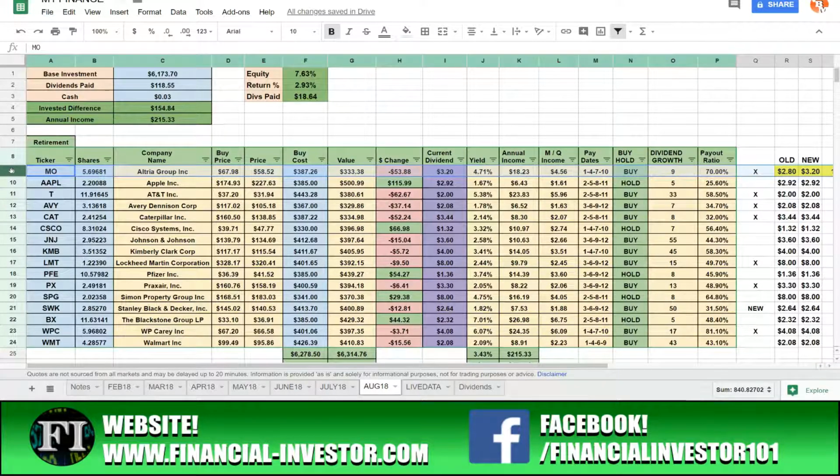So I was able to decrease my unit cost, my buy price, because I was able to average down on them as they're down in my portfolio, increasing my dividend payout in the total portfolio. So I did buy some Altria Group, ticker symbol MO. I bought some AT&T, ticker symbol T. I bought Avery, ticker symbol AVY. I bought Caterpillar, ticker symbol CAT. I bought Lockheed Martin, ticker symbol LMT. I bought some Praxair, ticker symbol PX.